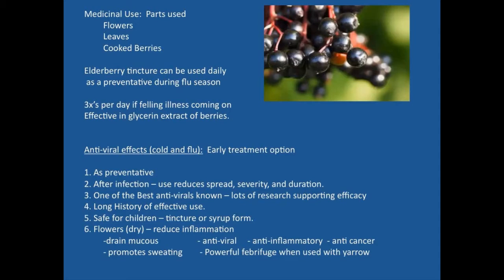So you can use a glycerin extract to extract the medicinal qualities from the elderberries. So it's actually a good early treatment option. As soon as you start feeling it coming on, go ahead and get that elderberry going. I know the primary author that I was gleaning this information from carries a tincture with her all the time, just as a prophylactic, ready at hand remedy to begin right away if she starts to feel run down.